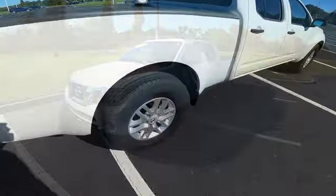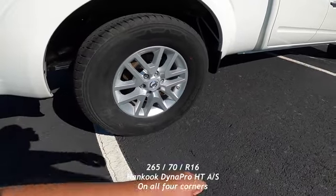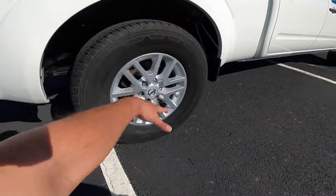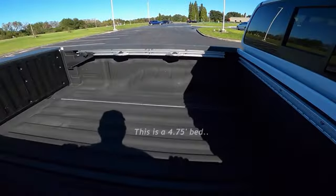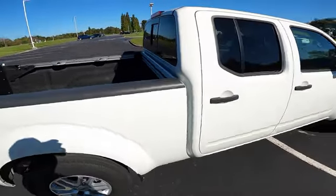So here, guys, looking at the rear, of course, we got the Hankook Dynapros. Of course, we got the rear drum brakes, which is not something that Toyota uses. At least Nissan's using that. The wheels are pretty nice. They're 16-inch basic wheels, but not bad at all. And the bed, as you can see from here, is a pretty decent size, so it's not bad. For basic stuff and carrying things, this is still your basic truck.